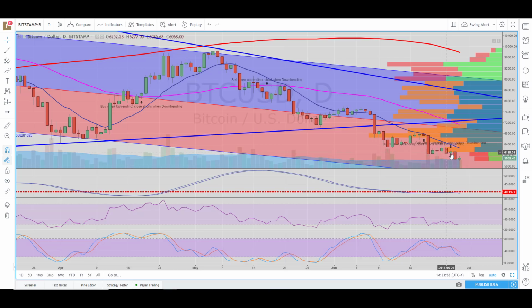So either more pain and downside, and if that's the case, I will give an update when we break this level here to look at what our downside targets are going to be at that point. But first, I want to see if we get this bounce up. Again, I think I'm leaning more towards chop because of the reasons stated with the oscillator and things like that.